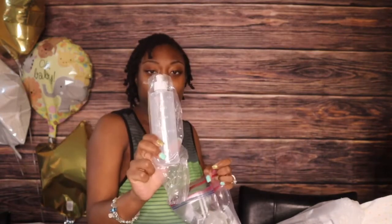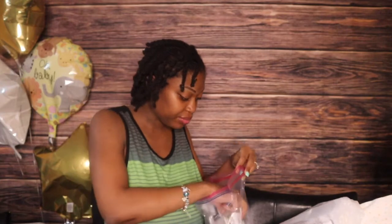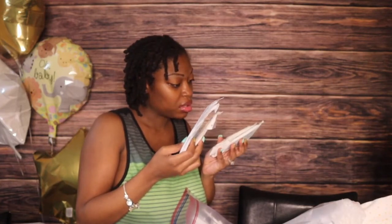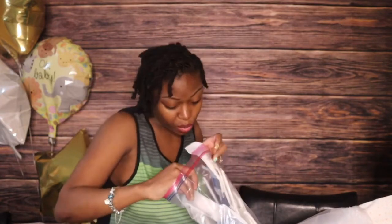This is to wash down there, my vaginal area. I don't know what this stuff is. This is just medical stuff. Gloves. I don't know what this is. But this is just mainly medical stuff that they have, I think, for themselves, just so it can be here once they arrive.